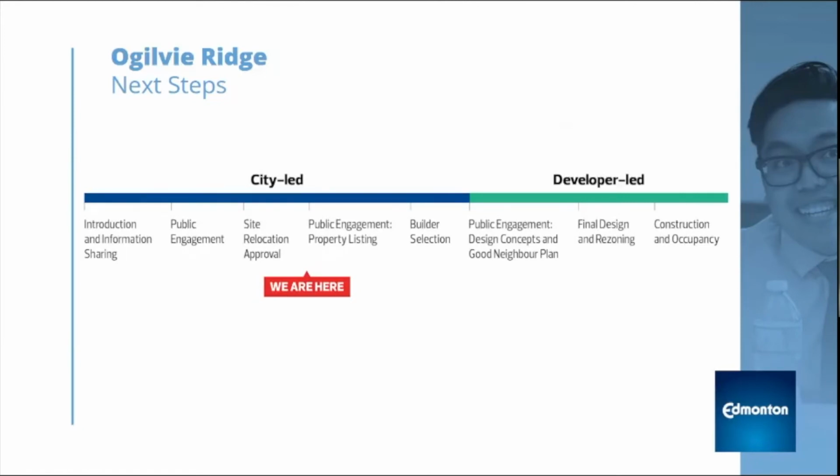Once the city has made its selection, the developer-operator will lead more public engagement. The engagement will focus on building design and a good neighbor plan to help build a strong relationship with the community. The developer-operator will also lead the design process, any necessary rezoning applications, and construction. The development will be no more than 100 units in multi-unit housing.